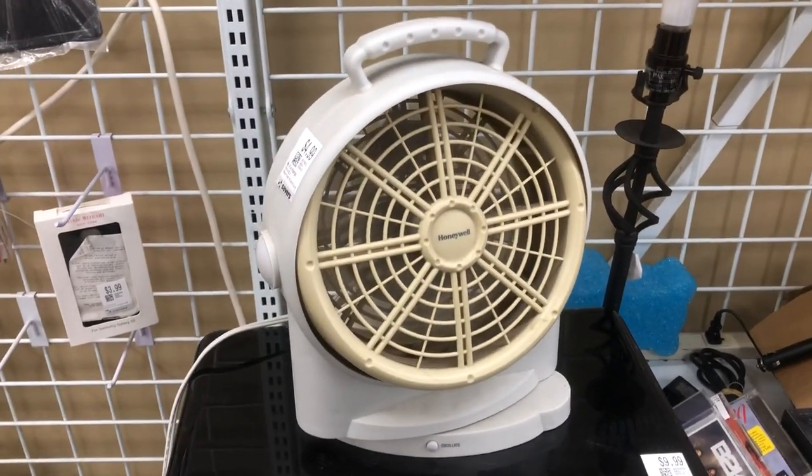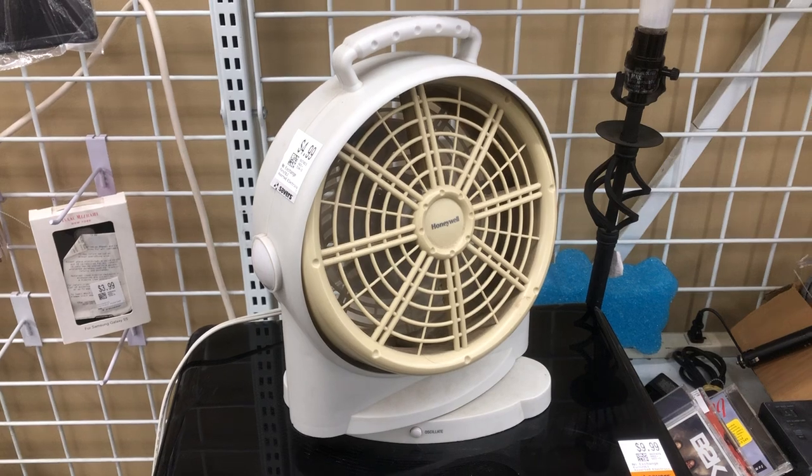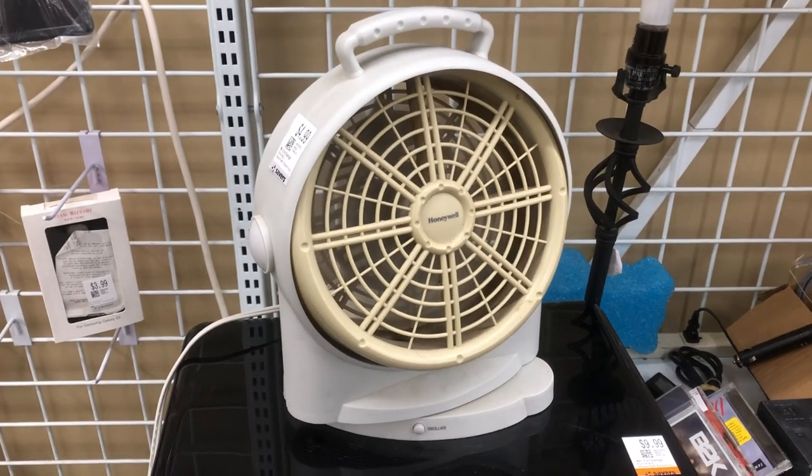I'm definitely going to get it just for the looks of it alone. Kind of looks like a clock in all honesty.